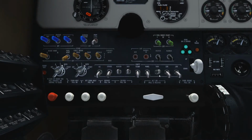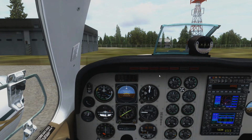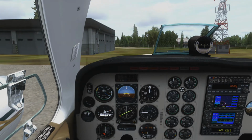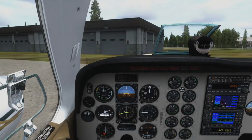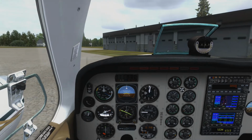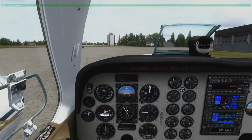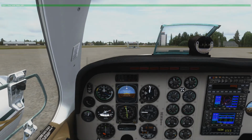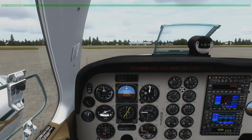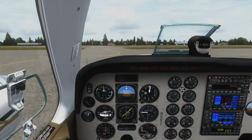Alright, let's go ahead and turn our taxi lights on, and let's start our taxi. I think it's kind of odd as well that the mixture, it says it's keeping it to high. It never tells you to turn it down when you're taxiing. Because I would have thought you would lean out just like you do with the smaller planes, but it doesn't say to.